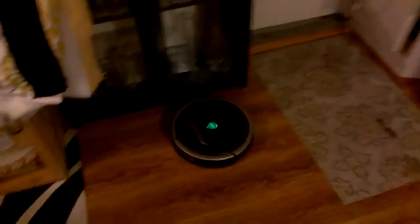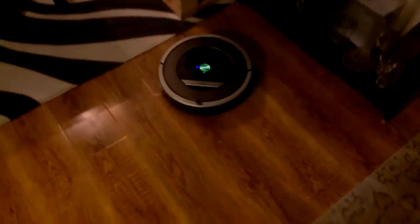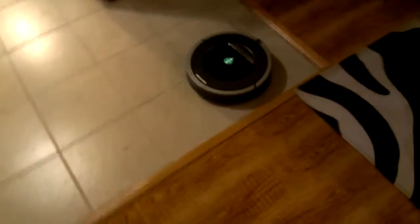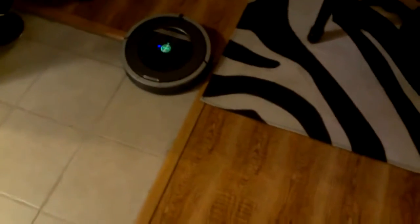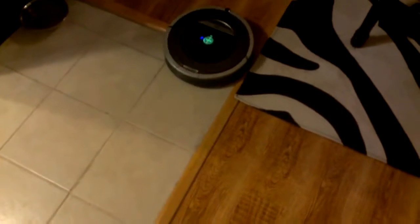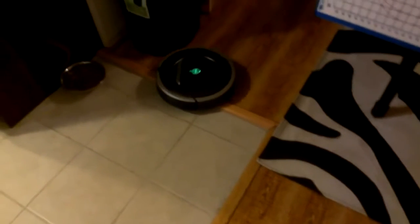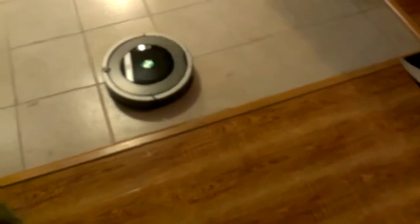I'm kind of impressed at how it follows contours along here. Oh, yeah, it doesn't feel good over this. It does fine over it. Maybe we hung up. Let's see what it does here. Oh! Alright, well, it's trying. Definitely crosses that threshold without issue, although it did just bump off it there.